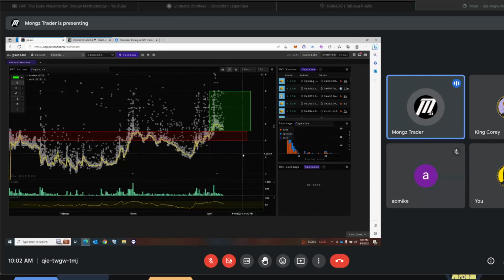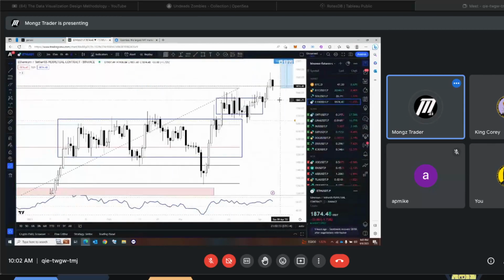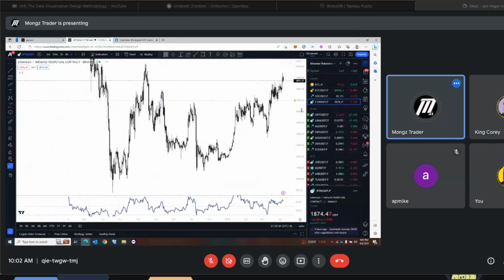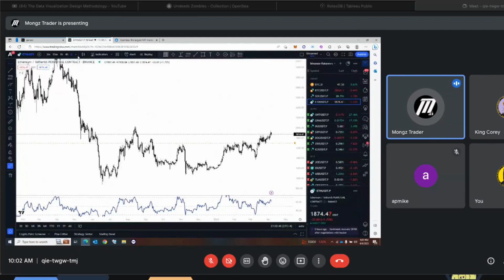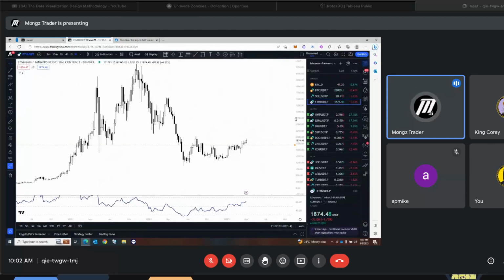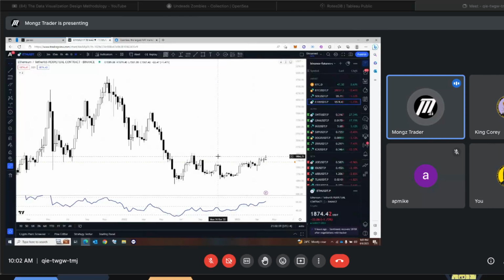I have a few more minutes left because this is a quick session. Next is ETH. So let's discuss what's going on with ETH. All right. Well, first, how I do my analysis is I go for a higher time frame most of the time, especially the weekly, and then I just plot the key levels here.